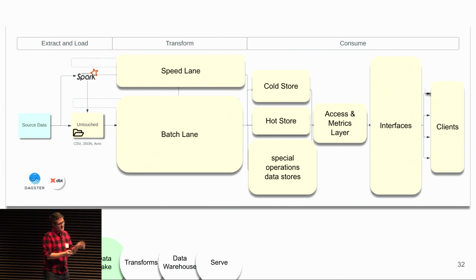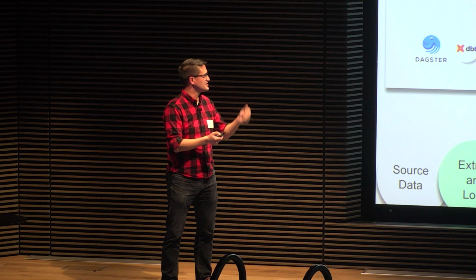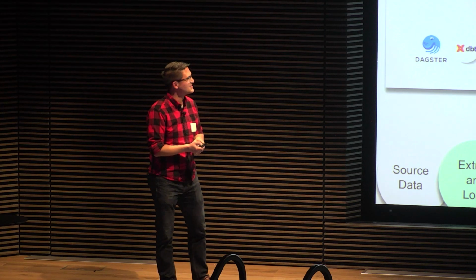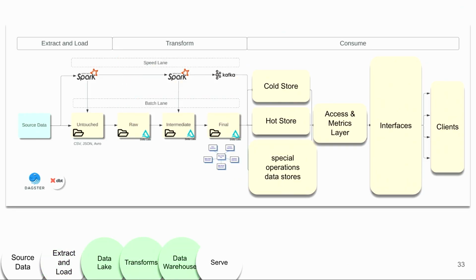So in the top lane, you've got Spark. We've leveraged this tool because it's a tried and true technology. We can ingest and transform massive amounts of data from nearly any data source. We can dump that into our data lake in its original format, in the untouched bucket is what we call it. We're dumping CSVs, JSON, Avro files, you name it, Excel documents from various clients, right? It all goes here. The next part, we're moving that data in through our raw, intermediate, and final stages.